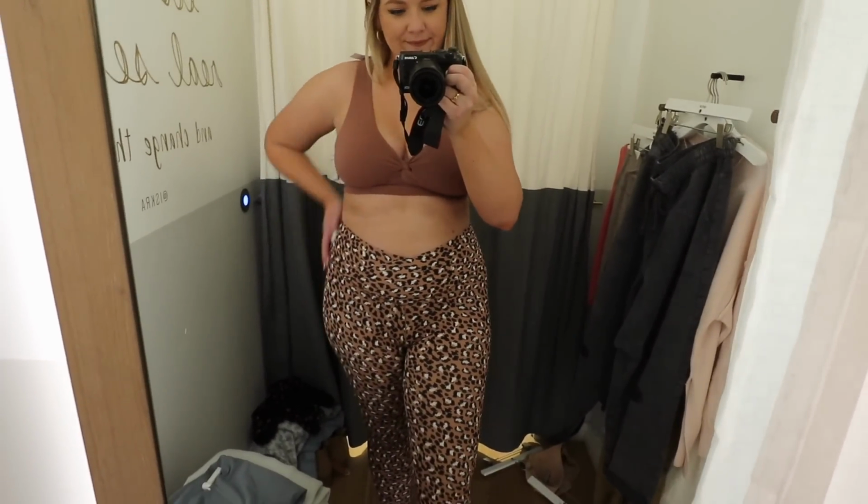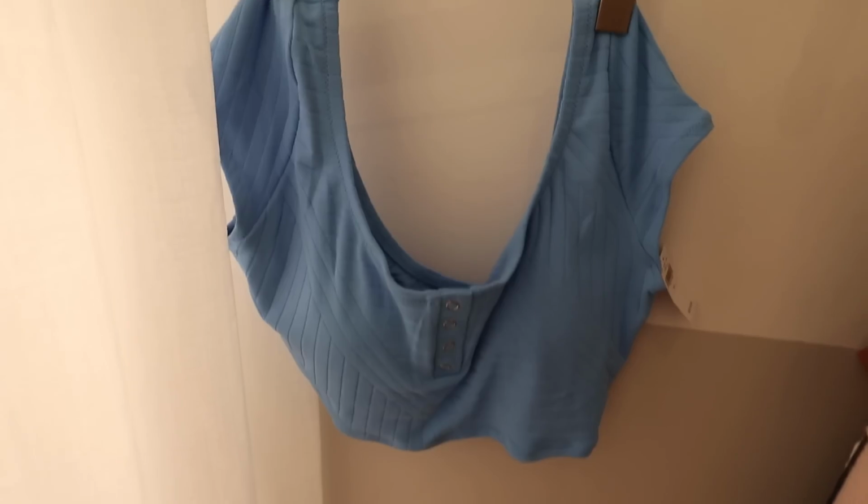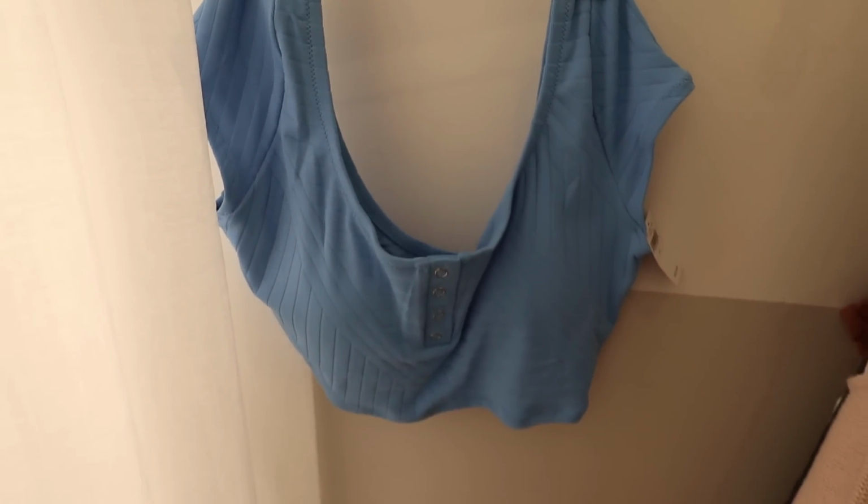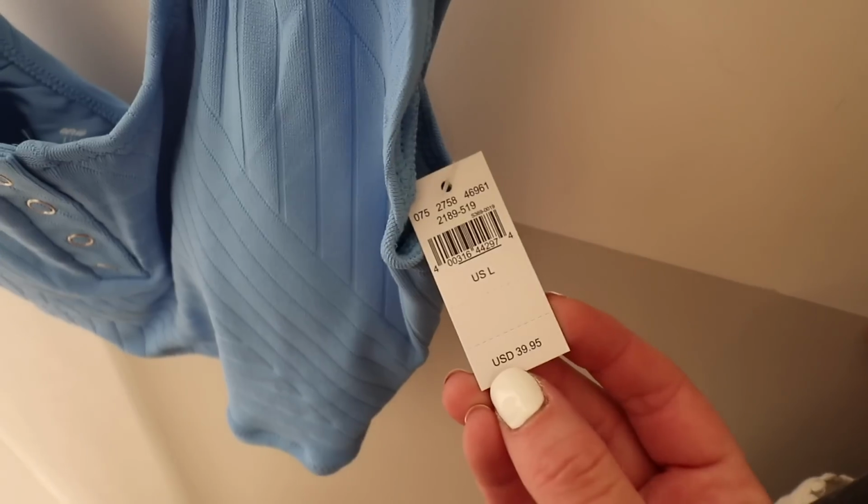It's actually probably my least favorite thing I tried on this whole day. So I didn't end up getting either of those items. And so moving on, I had to do a swimsuit. I couldn't go to Aerie and not try on a swimsuit. They always have the cutest suits.